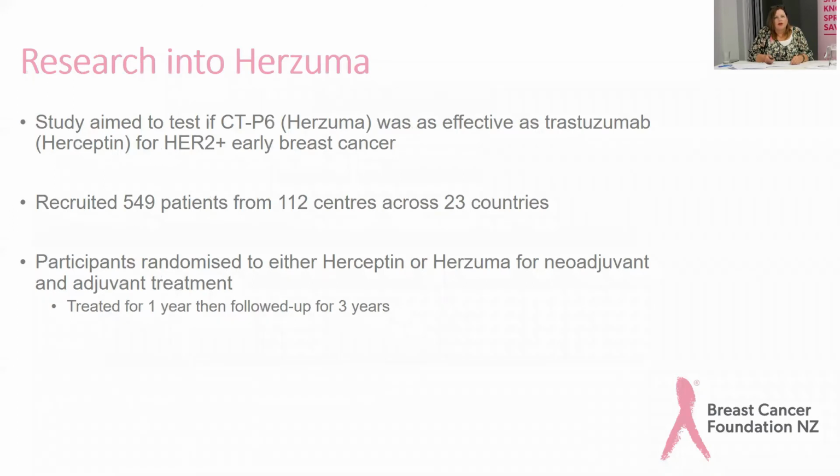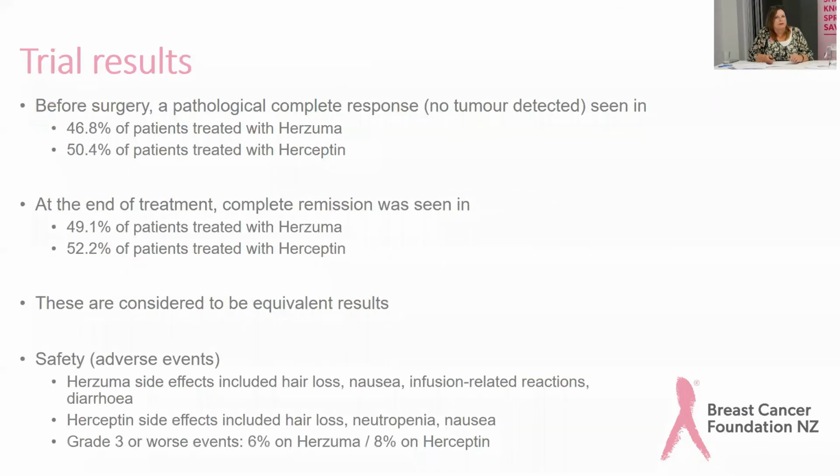So the trial that I'm reporting on was research into Herzuma, and this particular study aimed to test Herzuma and check that it was as effective as trastuzumab or Herceptin for HER2-positive early breast cancer. The trial recruited 549 patients from 112 centres across 23 countries. Participants were randomised to either Herceptin or Herzuma for neoadjuvant and adjuvant treatment, and they were treated for the period of 1 year, but followed up for 3 years.